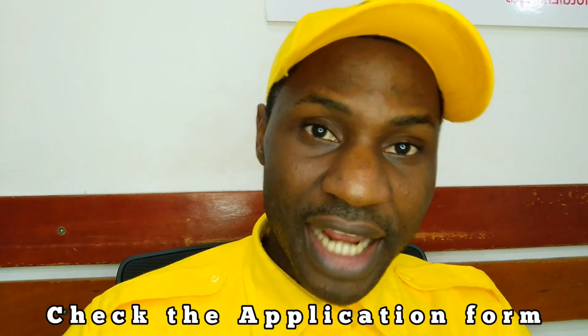So now, continuing with the video, there are 5 different steps you need to follow in order to apply for a Spanish tourist visa. Step number 1, you need to check the application form. How do you get the application form to apply for the Spanish tourist visa? You need to take the form online on the embassy's website.